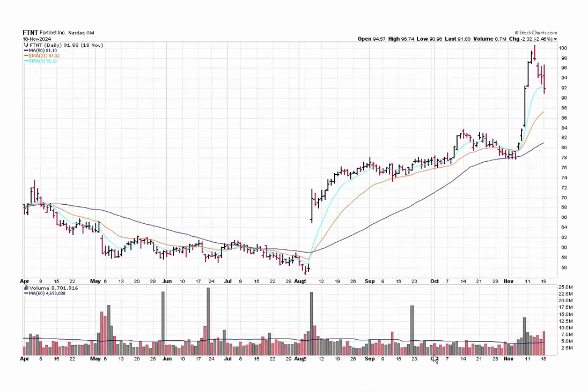Here's FTNT. Okay, obviously weak stock, trending down. It was a great stock, but it fell on hard times, was trending lower, then gaps up. This is probably earnings. I'm not going to go back and look because it doesn't matter.